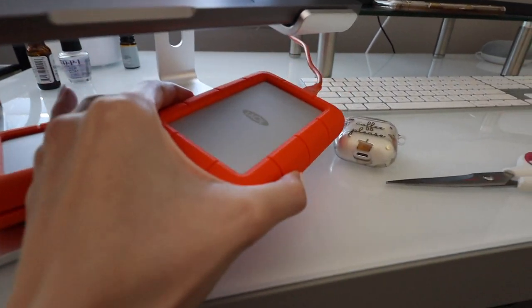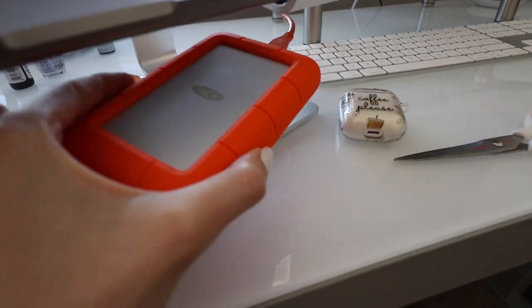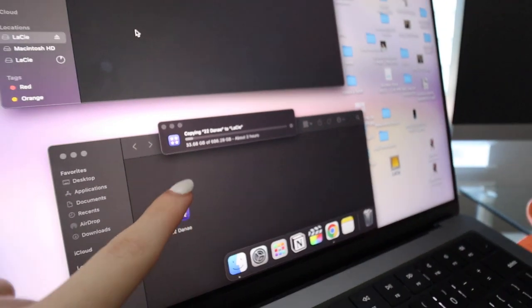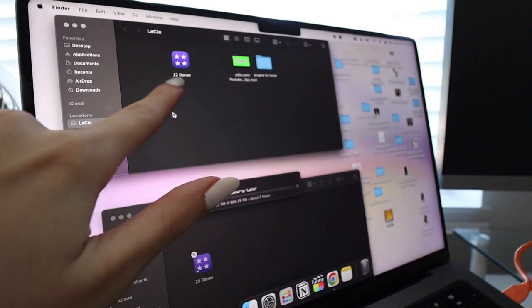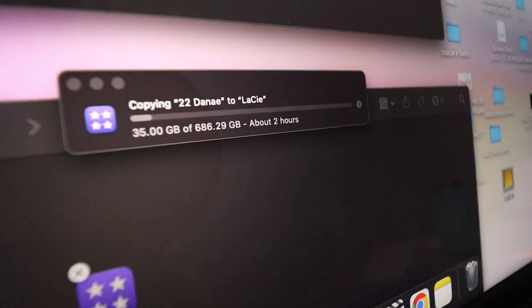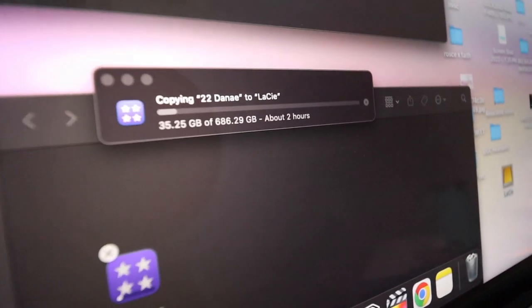So I got another Lacie, but this is a 5 terabyte instead of a 1 terabyte. Over 600 gigabytes of storage on this little project. This is my editing project for Final Cut Pro. 2 hours. It keeps bouncing back between 2 and 3 hours. So I still have one other client video that I have to get done, and I think the deadline is either tomorrow or Tuesday, so I really gotta get this done.